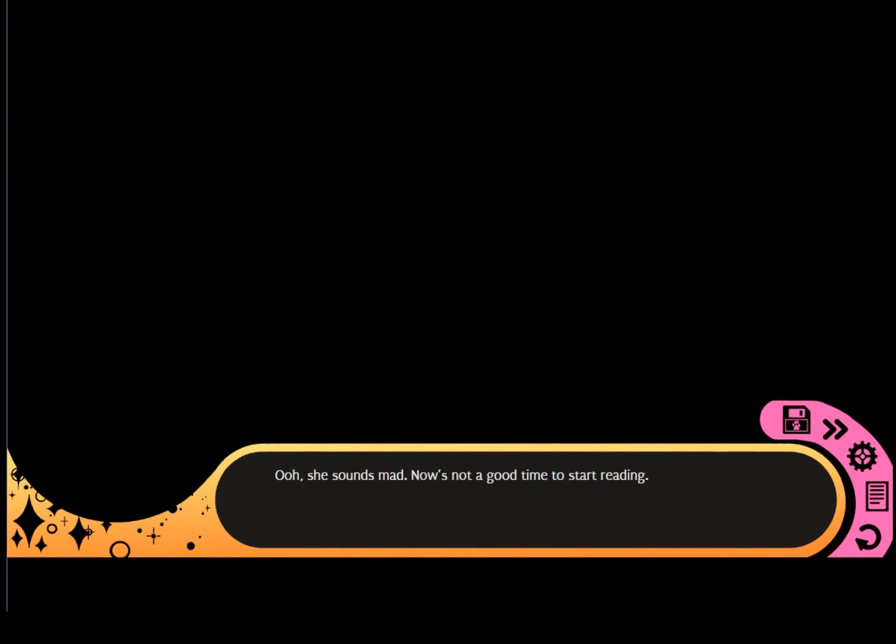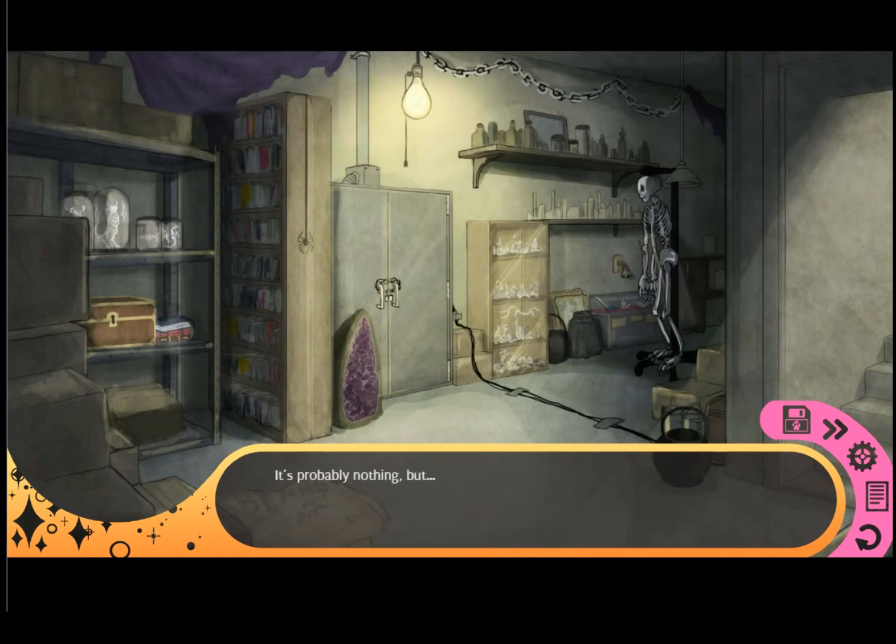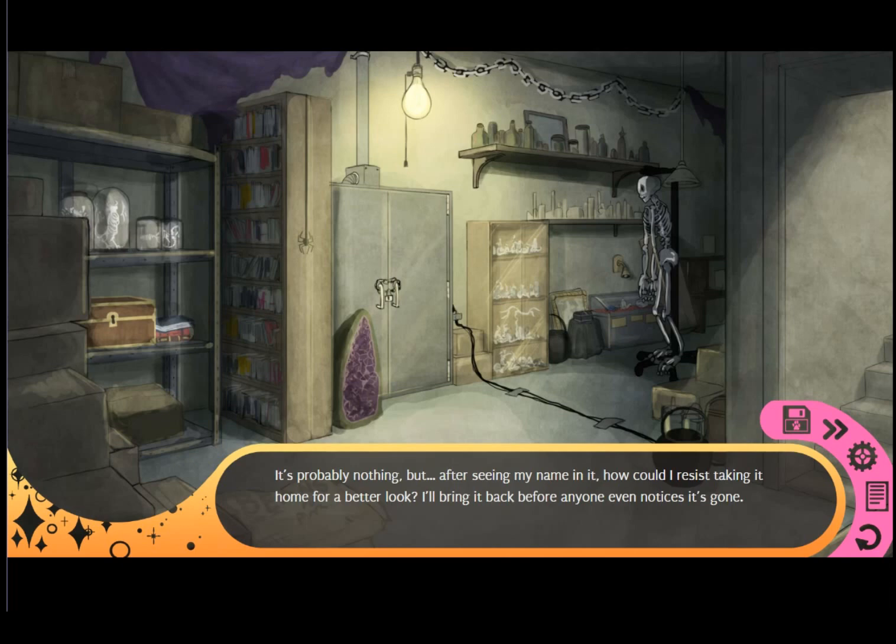Now's not a good time to start reading. This book is really tiny and fits just right in my hoodie. I'm gonna look through it when I get home. It's probably nothing, but after seeing my name in it, how could I resist taking it home for a better look? I mean, I'll bring it back before anyone knows it's gone. Okay, but seriously, I should leave before a cow lands on my hair or something.